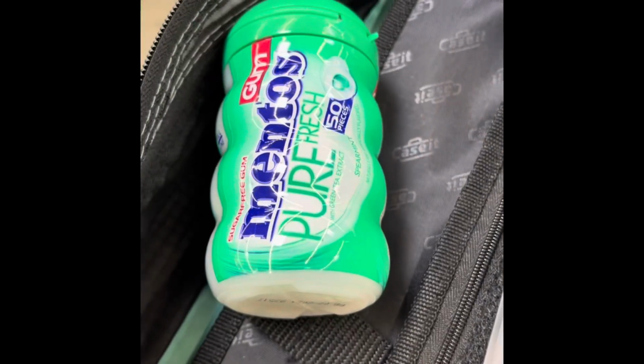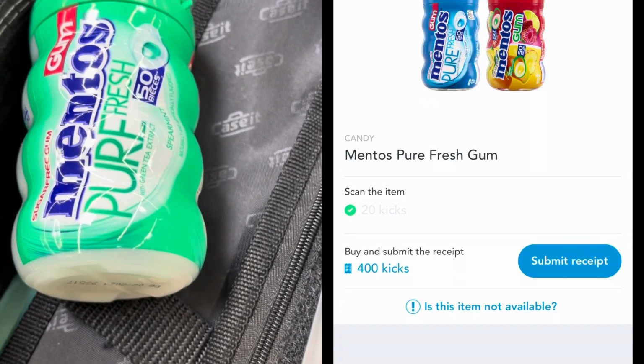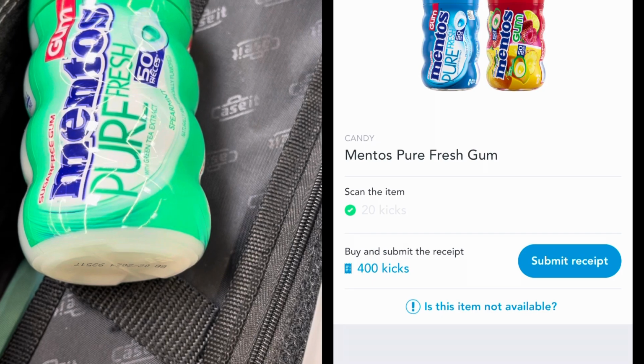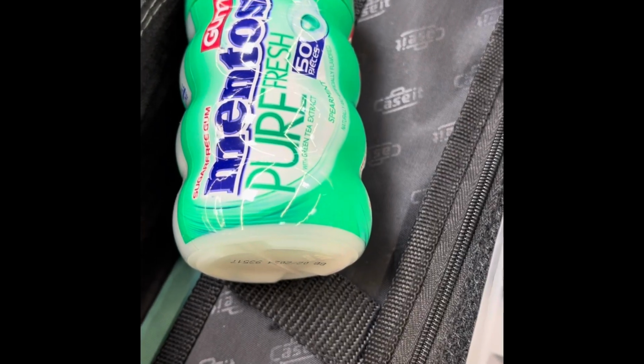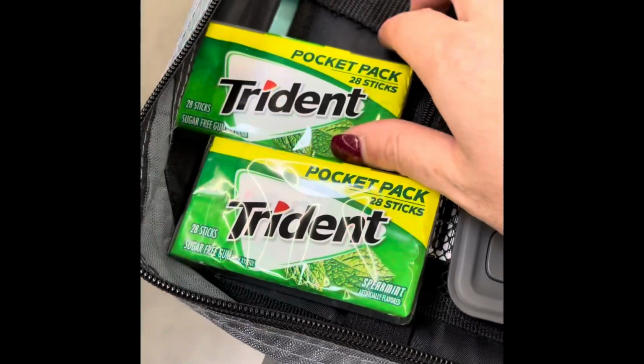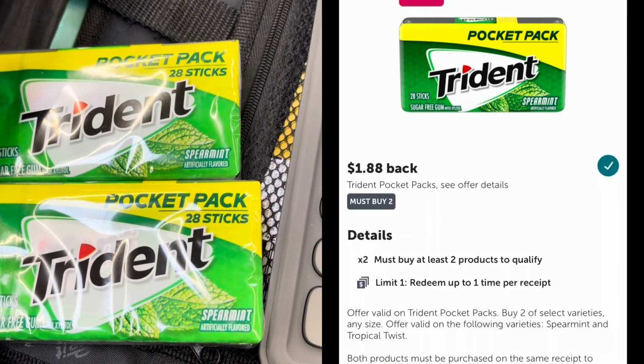The next thing I'm picking up from Shopkicks is this Mint Toast Pure Fresh Gum. These are $2.98. We have with scans and kicks $1.68 coming back, making these just $1.30 after the rebate. This is another fan favorite in my classroom. These are the Trident pocket packs. They have the spearmint and the orange flavor.